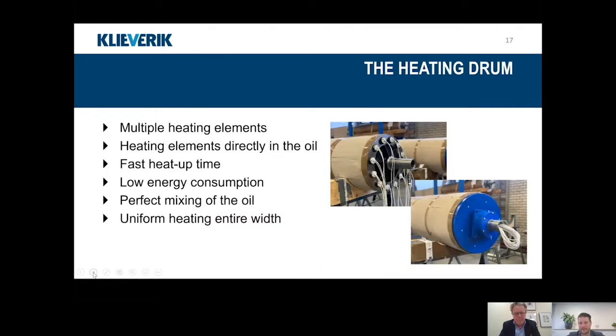So the heated drum. As you said, it's very important to have a very stable temperature, and the way we do that is one very important part: the hot cylinder, the drum. We have multiple heating elements, as you can see in the picture on the right, which help to get a very even temperature. These heating elements are directly inside the oil and mix it constantly. Because we have so many heating elements, it helps to heat up the calender quite quickly. During a process, you don't constantly use 100% of your energy capacity, only around 50%. When you are at temperature, it switches off and on during the process.